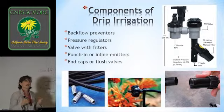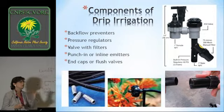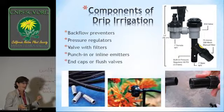Okay. So you have to have some kind of a filter. That's going to get rid of a lot of the dirt particles in there and keep your emitters from clogging. So you absolutely have to have that.